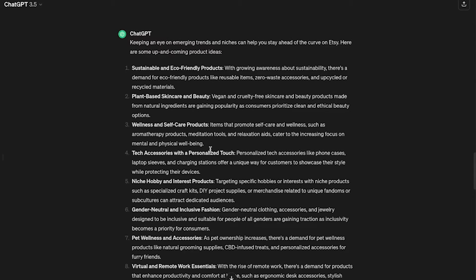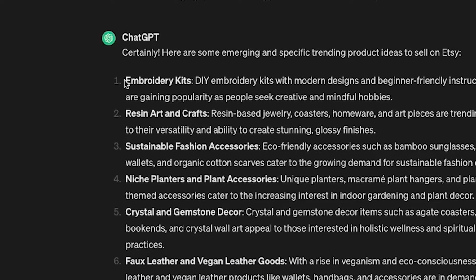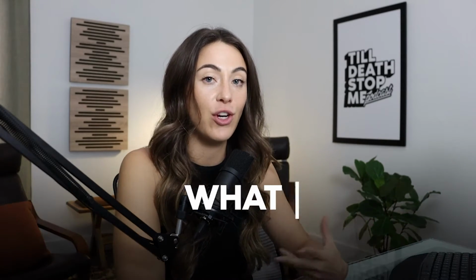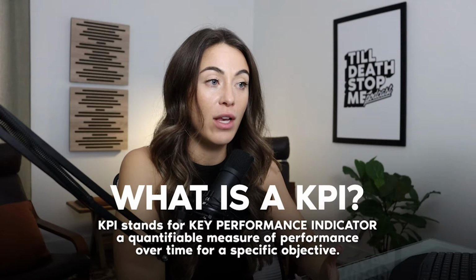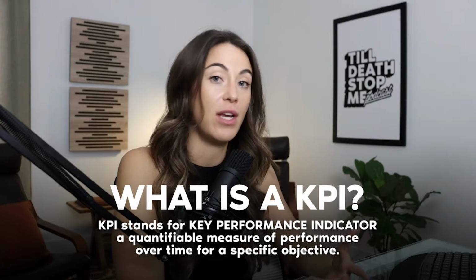And it gave me back some pretty broad ideas, but I wanted to get more specific. So then we got more specific down here. So we have embroidery kits. What do I do when I see these more specific ideas? And then I got more ideas down here. But what I'm looking for is not only what these ideas are, but then we want to go in and actually find some KPIs, or key performance indicators, on whether there are indicators of good sales volume.